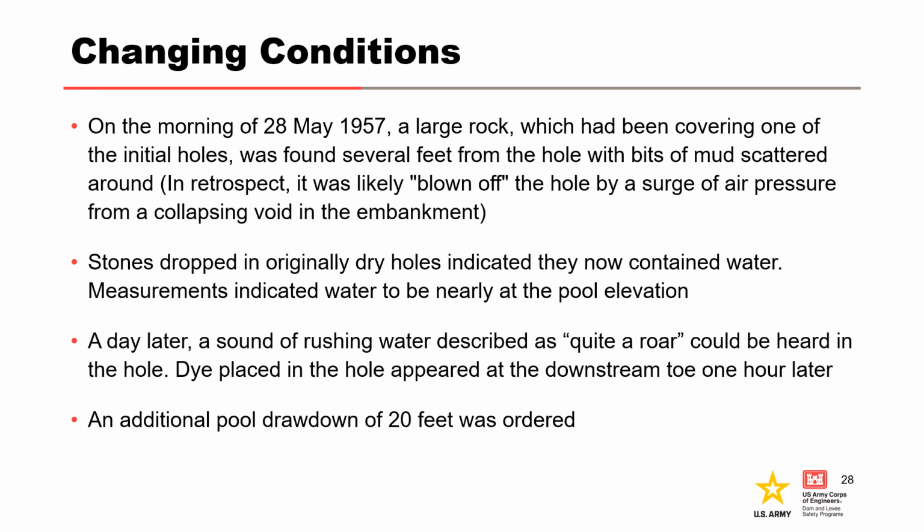While drilling focused on the abutment, changes were developing within the embankment. A large rock which had been covering one of the borings was blown off by the air surge from a collapsing void in the embankment. Borings that initially were dry now had water equal to the pool. Rushing water was audible in one of the borings and described as being quite a roar, and dye placed in the boring appeared at the downstream toe in 1 hour. These observations initiated another 20-foot pool drawdown.